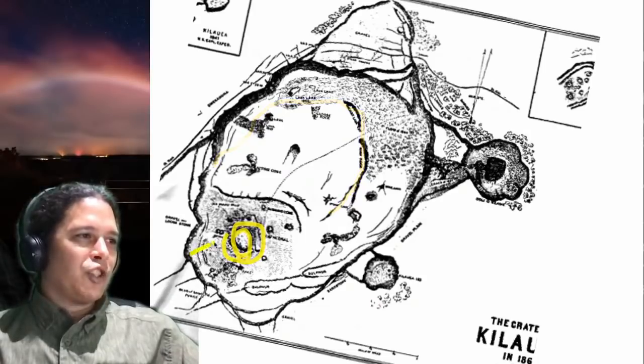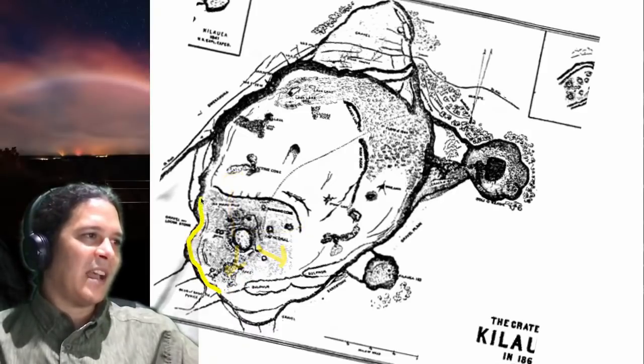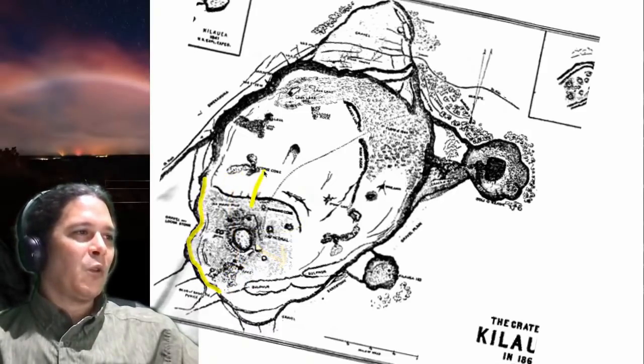This is forming a small lava shield in profile. It looks something like that. And so this can feed flows that will go down off of this hill into other areas of the caldera until they come against some kind of cliff. So on this west side, it can't really go that far. But to the northeast, it can go quite a distance until it hits some other cliff, perhaps.